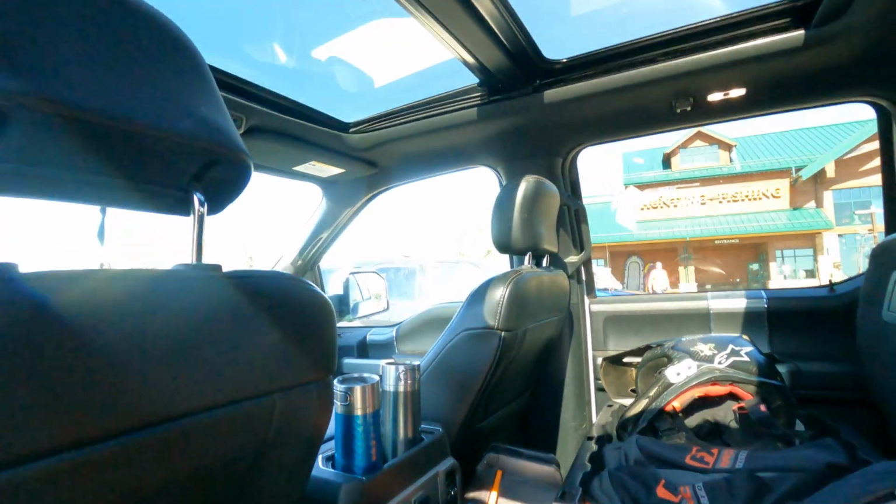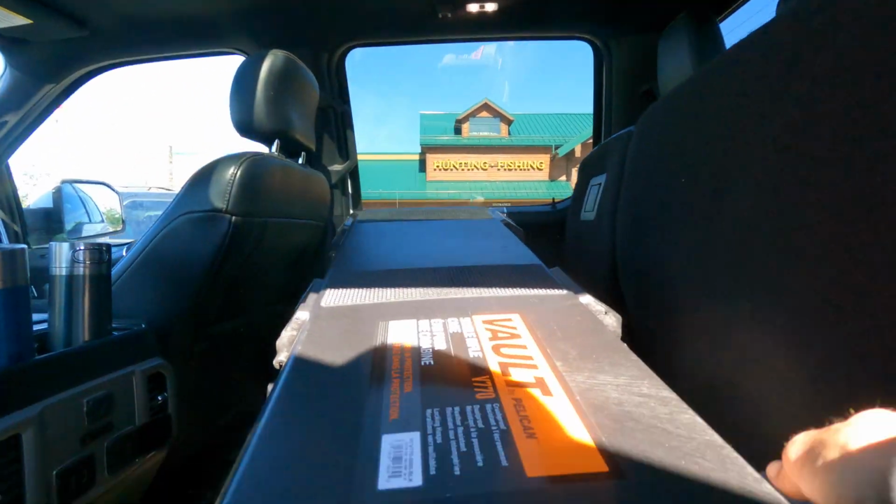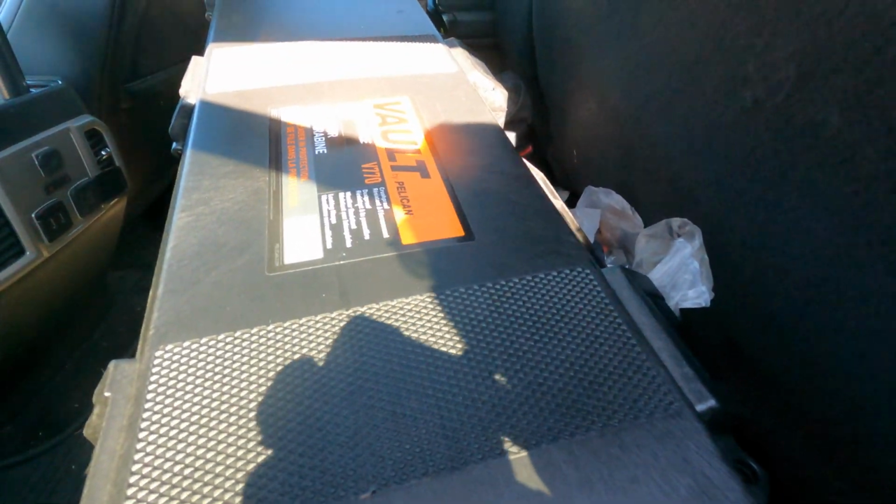So here's the gun case I got. This is a Pelican Vault 770, which is a great case, but it's just not big enough for the rear suspension as well. So let's go get my Ricky Bobby socks on.